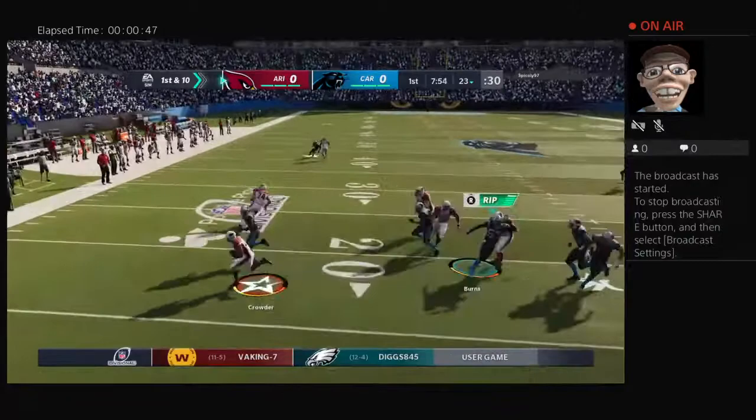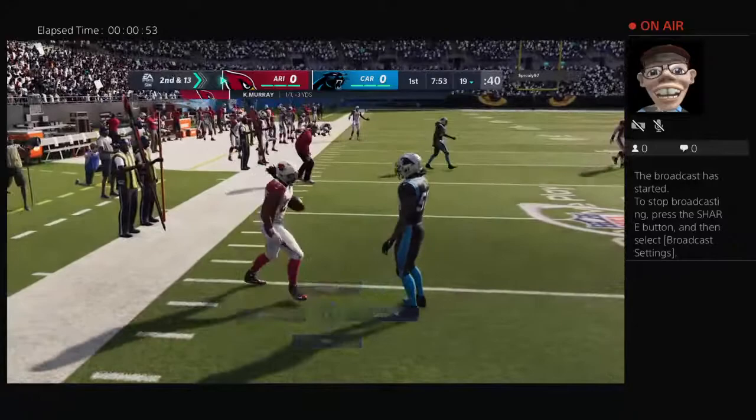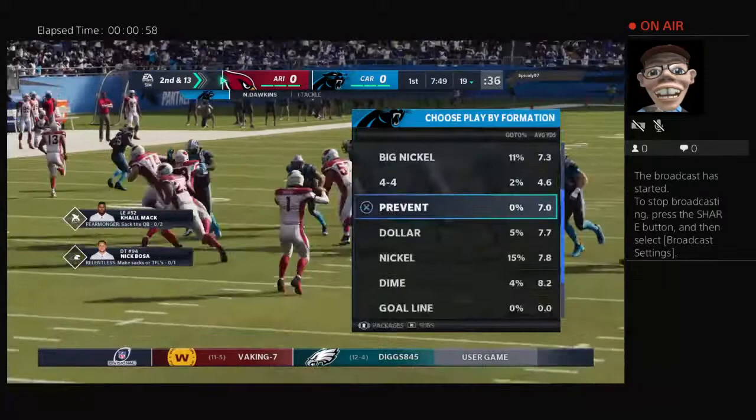First down, Murray. Now they go screen. It's complete, and he is going to lose yardage here. It'll go as a loss of three right away, and it's second down. You know what the key to a good screen pass is, don't you? But you're going to tell me, good blocking?